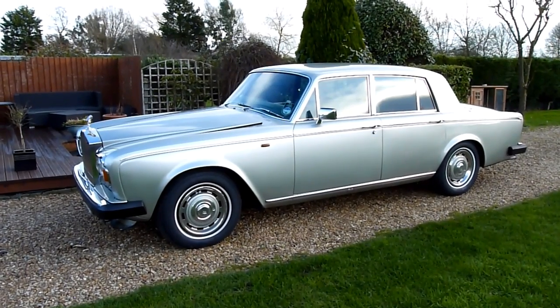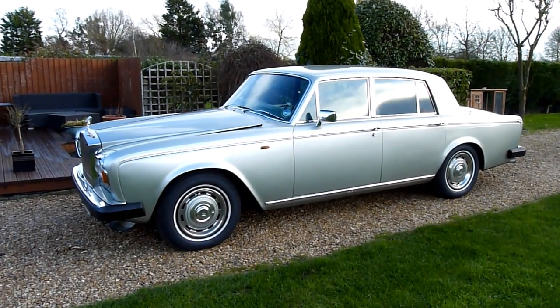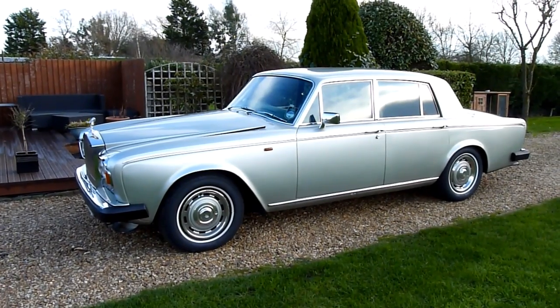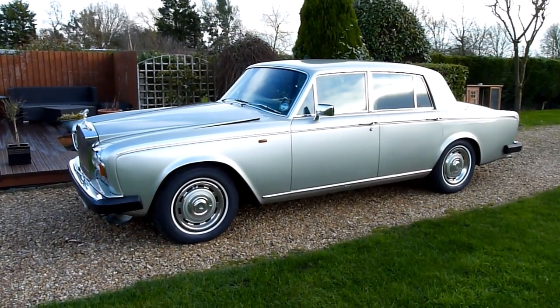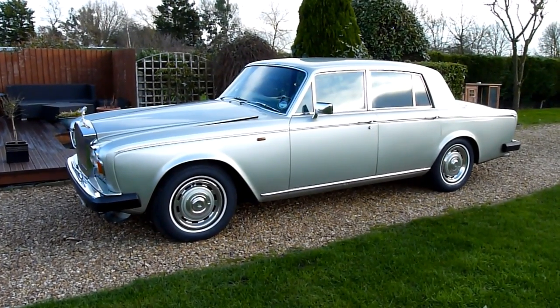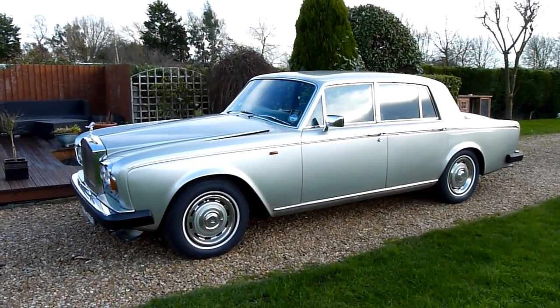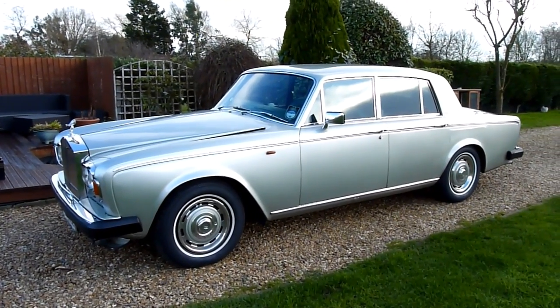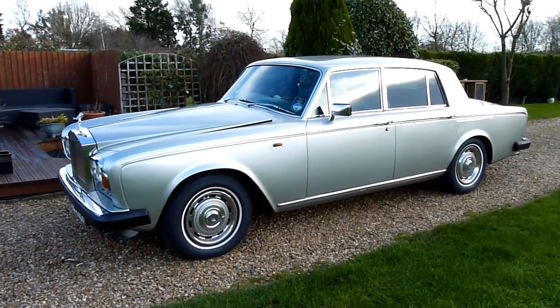This is our video review of my 1980 Rolls-Royce Silver Shadow 2, finished in pewter, which is a very pale green metallic, and with full green leather interior. Been really well looked after, staggering service history, was believed originally owned by the Russian ambassador. Always great with Rolls-Royces because they always have a story about the owners. So imagine, I always think, imagine the KGB stories that went on in the back of this car back in the 1980s. Like I say, been very well looked after.